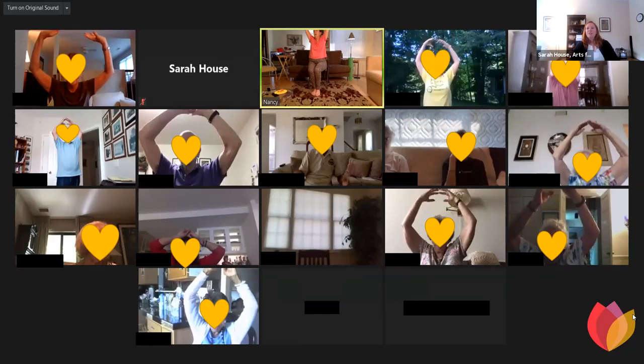Who's the instructor? Can you tell? Where's our teaching artist? Top left? No. Mm-hmm. I love this because it shows how far we've come in some ways too. Nancy, who is highlighted in the yellow, is our teaching artist.